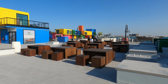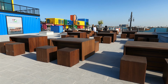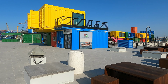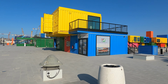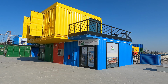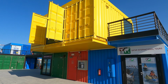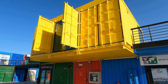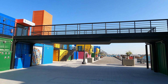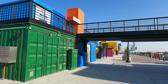Today, I'm taking you all to one of the newest parks in Qatar, which is the Box Park. The specialty of this park is made up of colorful containers. It is located at the old Doha Port and near to Mia Park.